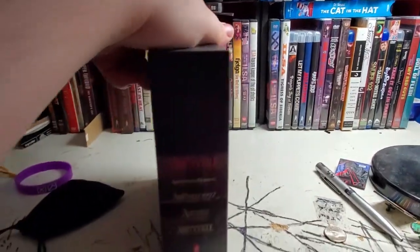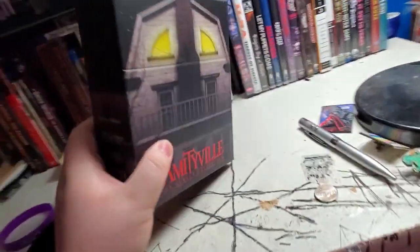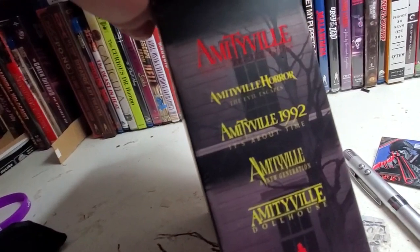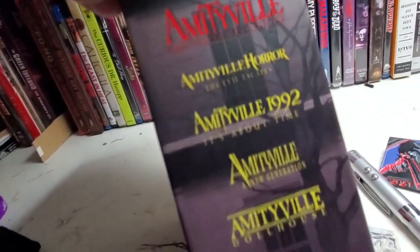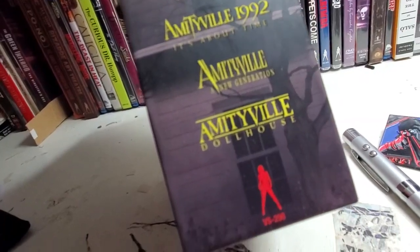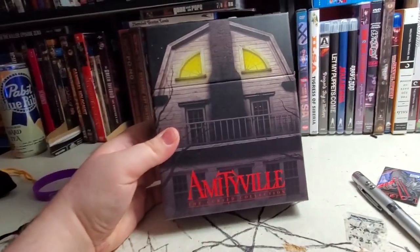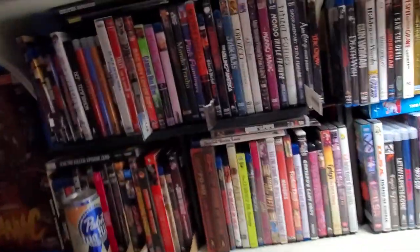I was so happy that I bought this set because I blind bought it. I was always really interested in seeing the later Amityville sequels, and this one's got the TV movie, which is The Evil Escapes, Amityville 1992: It's About Time, Amityville: A New Generation, and Amityville Dollhouse, which Amityville Dollhouse slaps so hard.